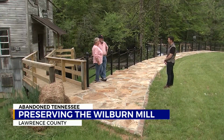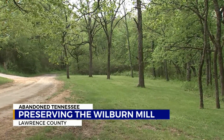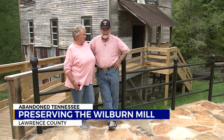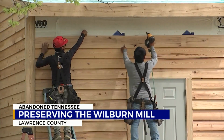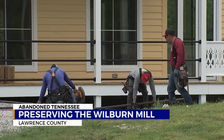One of those neighbors is Roy and Connie Hagan. Roy tells us his ancestors actually helped settle the land that they stand on today. For me personally, it began in the early 60s. I was born in '58, and my dad would bring me down here to the general store. This was that general store, but due to structural damage, it had to be torn down. But the new one is just months away from completion.